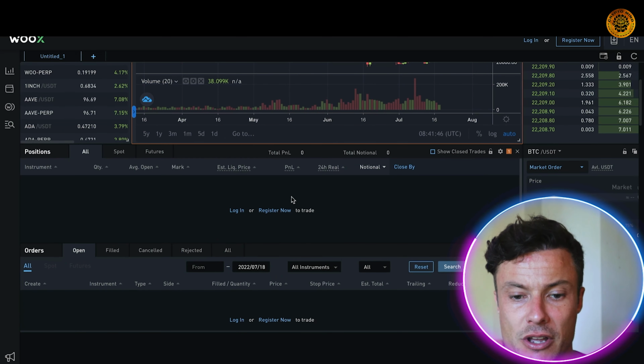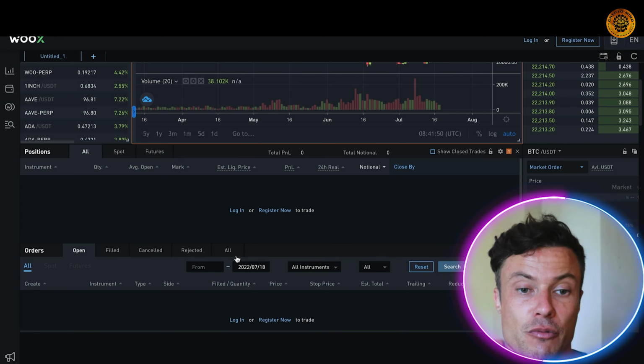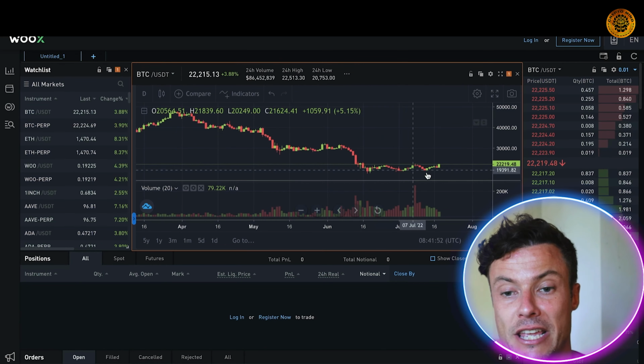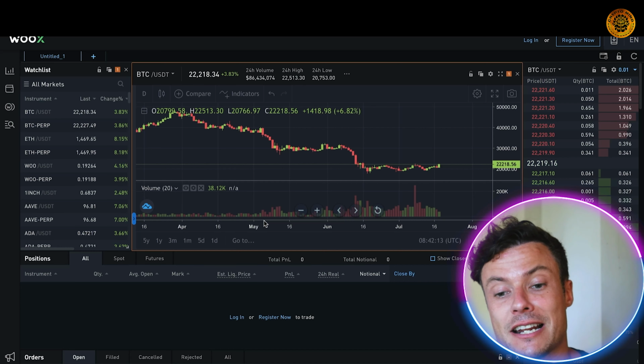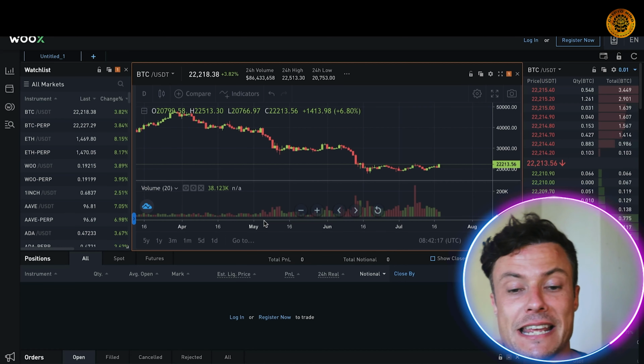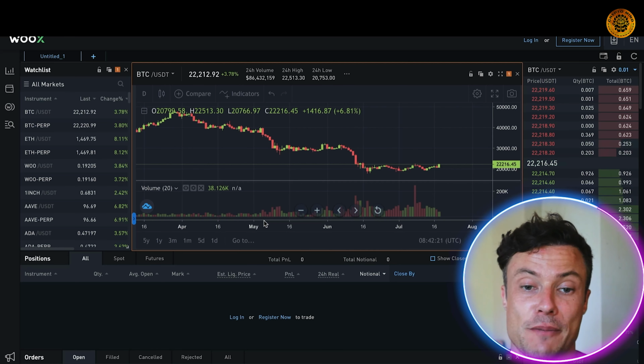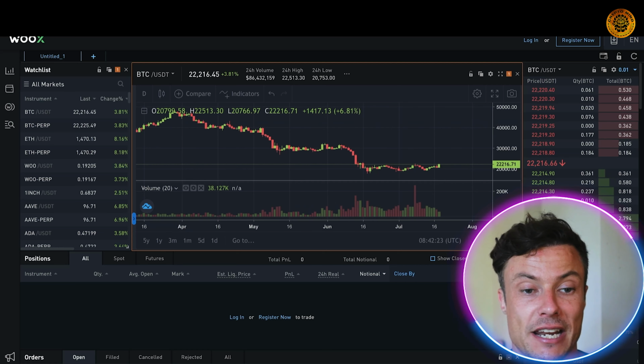Coming down below, obviously I haven't logged in right now, but you can see all of the various features that you would find on most trading platforms available here. Obviously, I could have previously clicked on the customization part, and that would have allowed me some flexibility to change this all around to suit the way that I would like to trade. But actually, personally, for me, this is quite a good setup anyway.